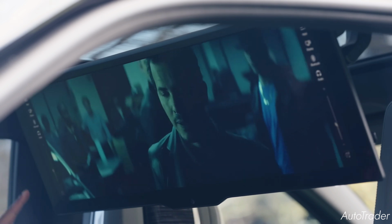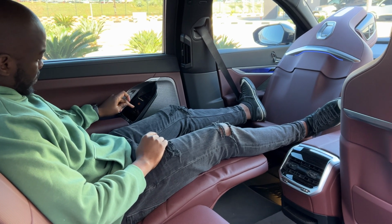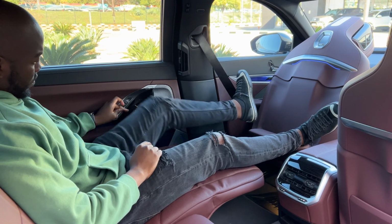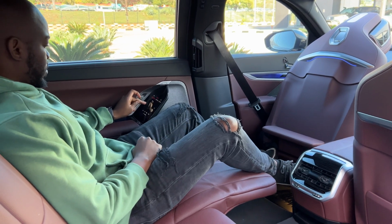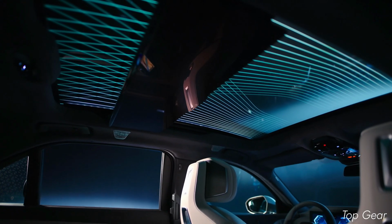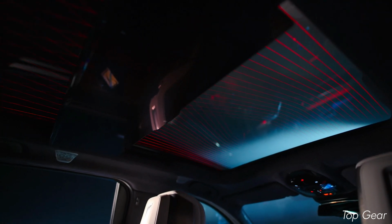But then come on, the people who are gonna buy this car are not about that life. And you can control this 31-inch screen with the screens that are on the door panels. And if you want to tuck it away, you can do that with the press of a button. It folds to the roof. Oh, and did I mention that the roof also has ambient lighting? Yes, it does. This is really cool, actually.